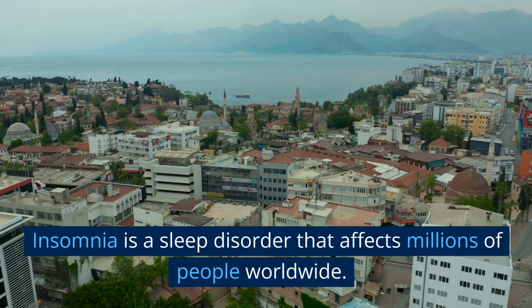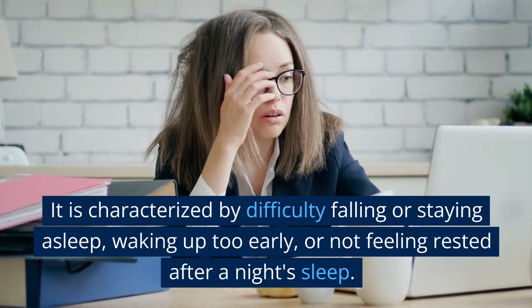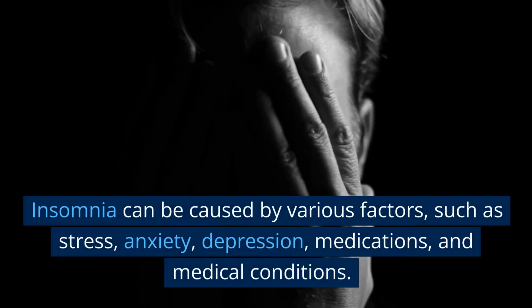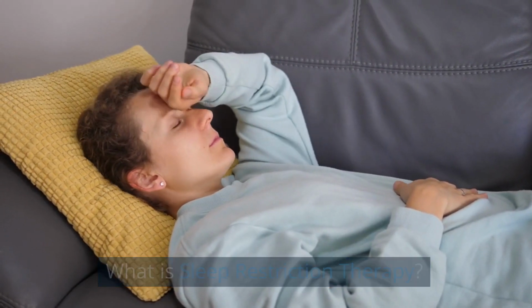What is insomnia? Before we dive into sleep restriction therapy, it is important to understand insomnia. Insomnia is a sleep disorder that affects millions of people worldwide. It is characterized by difficulty falling or staying asleep, waking up too early, or not feeling rested enough after a night's sleep. Insomnia can be caused by various factors such as stress, anxiety, depression, medications, and medical conditions.